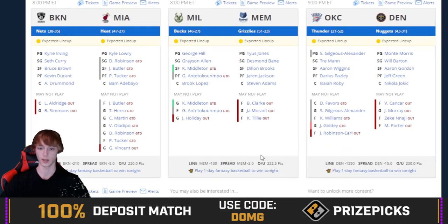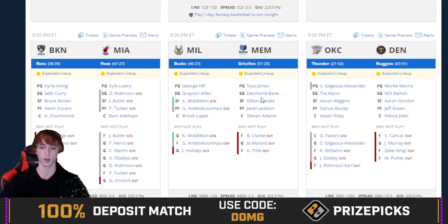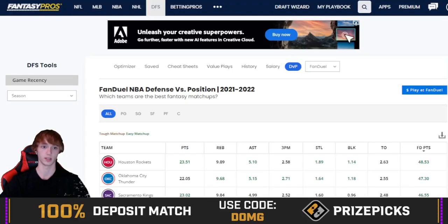Both of these are great. Low point spread, high over-under is what we're looking for, and that is what we're getting. So small forward here going against the Milwaukee Bucks. Let's take a look at this one here.